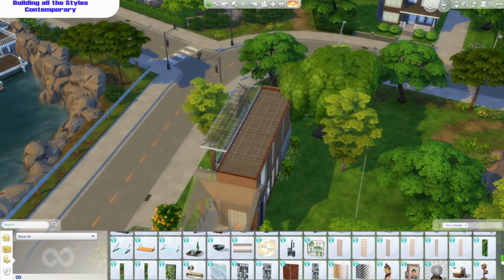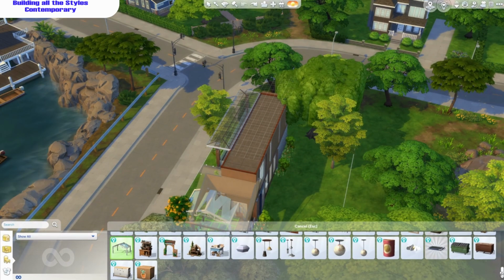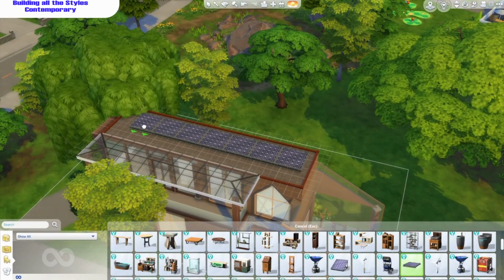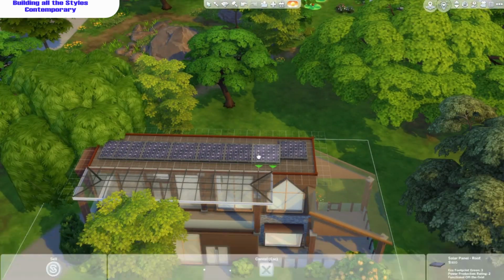So I edited this in, exited out of my game, and then I was like, wait a minute, sustainability, reusability. Why did I not put solar panels on top of it? This place would definitely have solar panels.